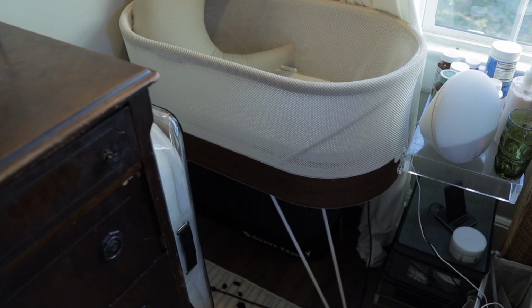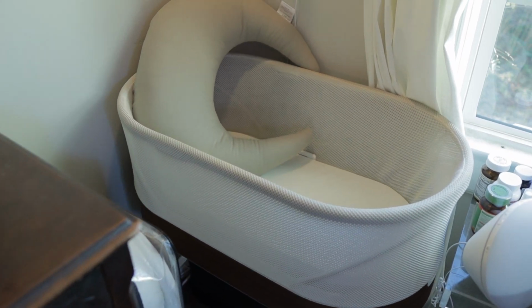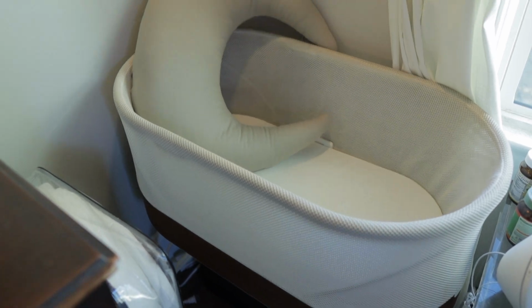Again, if you guys want to see a full review on my opinion of the Snoo, let me know, and I'm happy to do a full walkthrough video of my thoughts on the Snoo. And then down here in between the two, I have our DockATot, absolute must in my opinion.